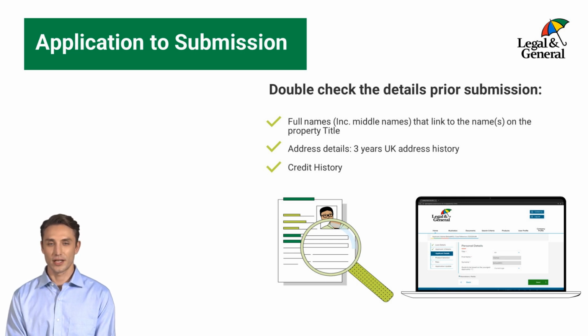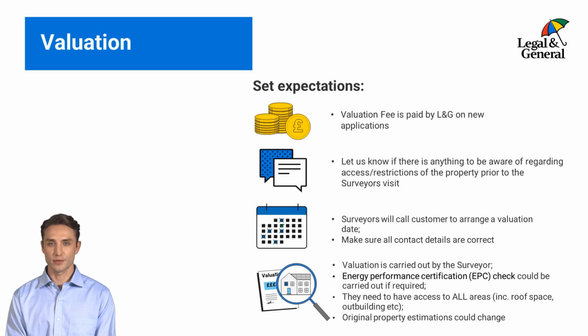Once we are satisfied, we will instruct the valuation. The good news is the customer's initial valuation will be free. A realistic estimated value of the property will help meet your customer's expectations and enable a smoother journey. Please explain to the customer that surveyors need access to the whole property, including the roof space, and to let us and the surveyor know if there is anything unusual to be aware of prior to their visit.